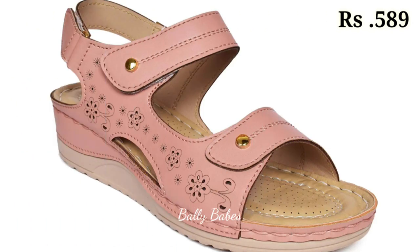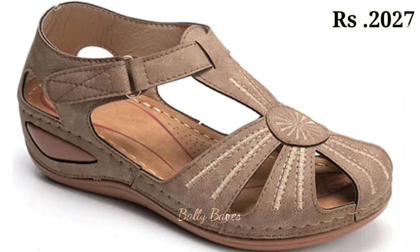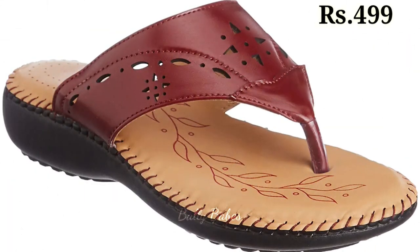So as you know, footwear is an essential part of our wardrobe, and choosing the right footwear can make or break your entire outfit. So in this video, we will be exploring the various types of ladies' footwear, including heels, sandals, pumps, slip-ons and comfortable options, and how to style them to elevate your overall look. So first up, we have the heels.